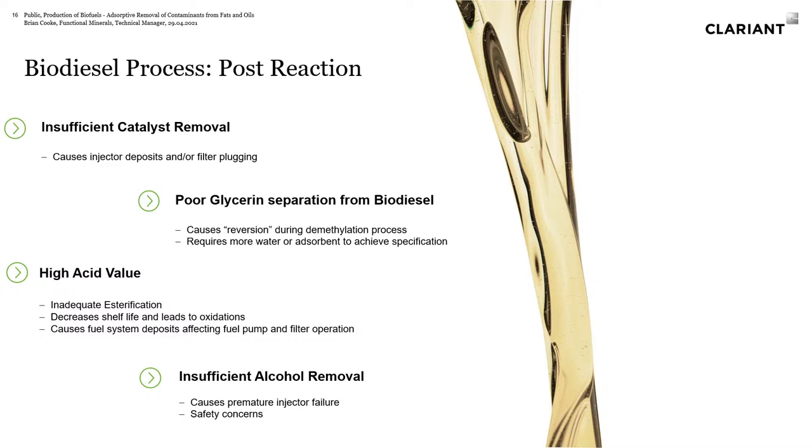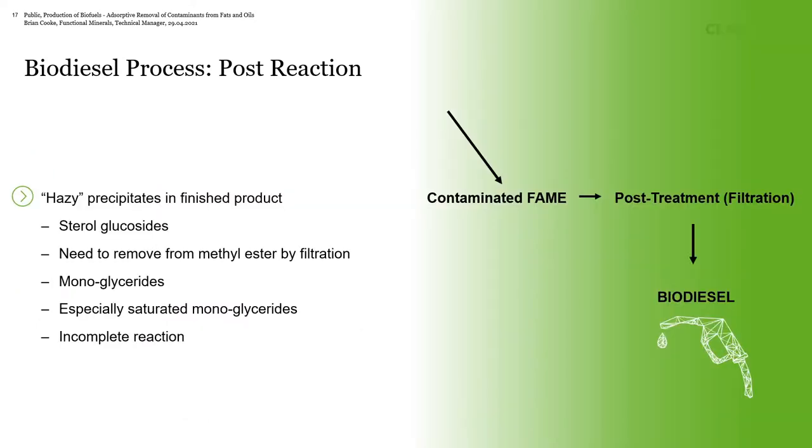Looking at some other things, insufficient catalyst removal that can cause injector deposits, filter plugging in the engine. Poor glycerin separation, that can cause reversion, make the reaction go backwards, so you can actually start to form mono-, di-, and triglycerides. If you have a high acid value, that can decrease the shelf life. It can lead to oxidation. Those acidic molecules can really act as a catalyst to further oxidize the product. Insufficient alcohol removal, there's a safety concern there, of course, but that can cause premature injector failures in the engine. So it's important to make sure all of these contaminants are removed, not only up front, but at the final polish for the biodiesel production process.